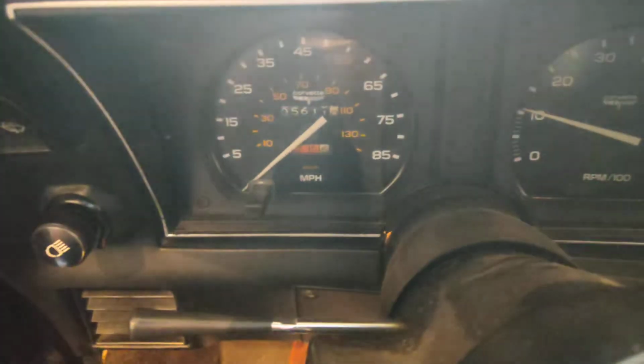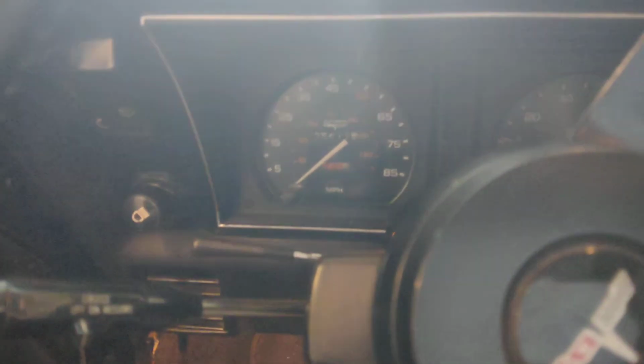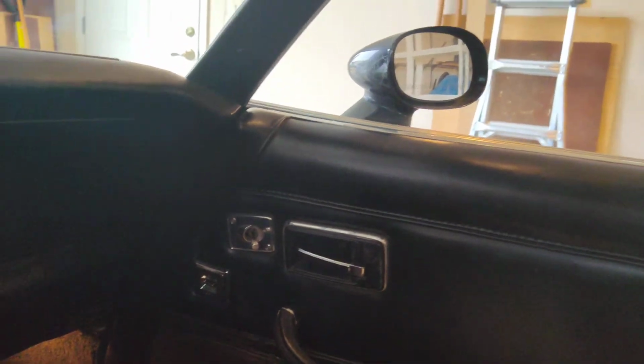Let's see if we can get pictures here. Oh, trying. It's not wanting to focus very well for me. You can see, there's that crack, so you know. Alrighty.